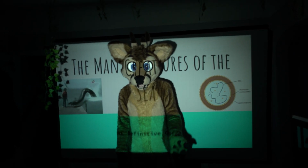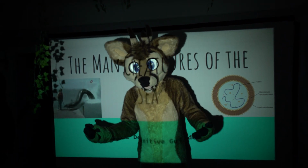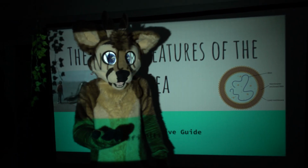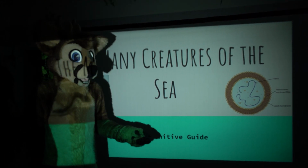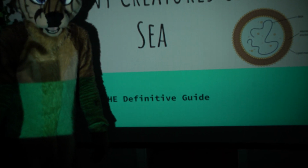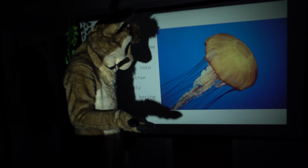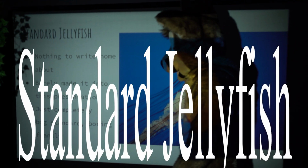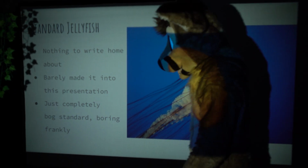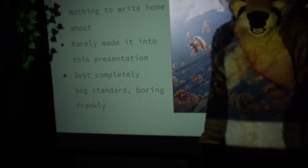When you're talking about the beautiful and glorious H2O model, it's impossible to ignore all the many creatures of the sea. A definitive guide. Let's start with the ones that are easy, because that's a good place to start. This guy here is just a regular standard jellyfish. It's nothing to write home about. It barely made it into here, because these guys are all over the place. It's just completely standard and boring.